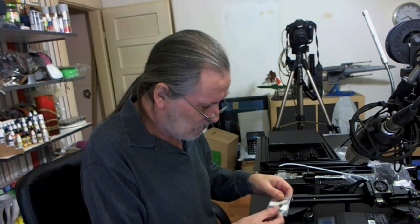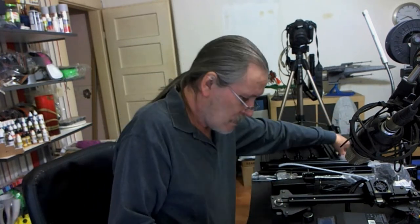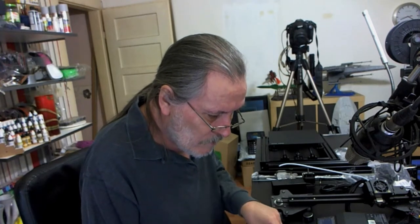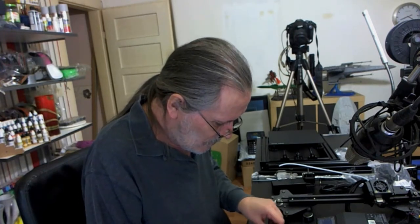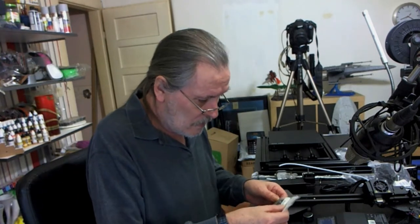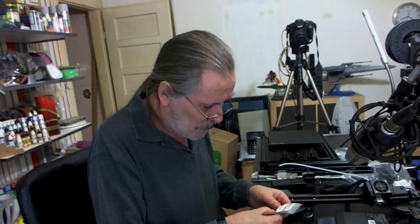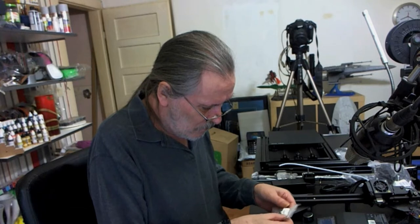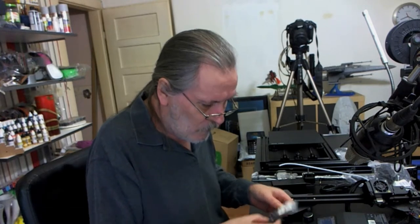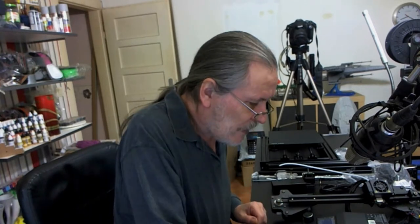Yeah. No more lock washers? Oh, that's nice. Three of them have a lock washer on it. There's 1, 2, 3, 4 inside the bag. 1, 2, 3, 4. I'm just looking to see if I can find any extras.